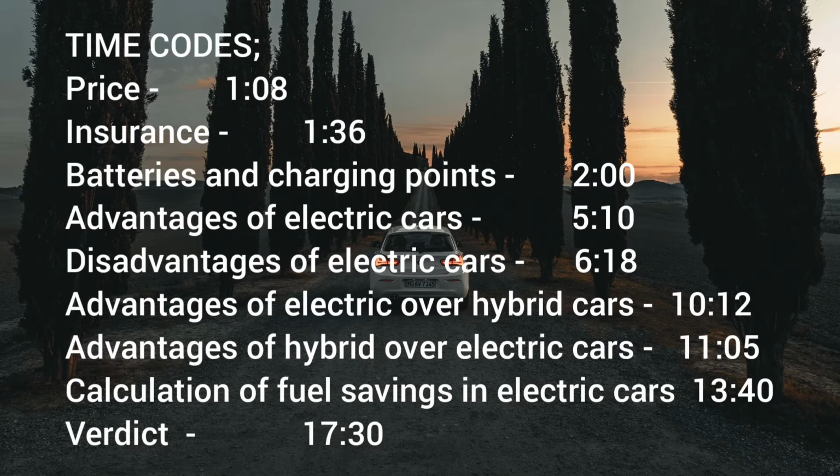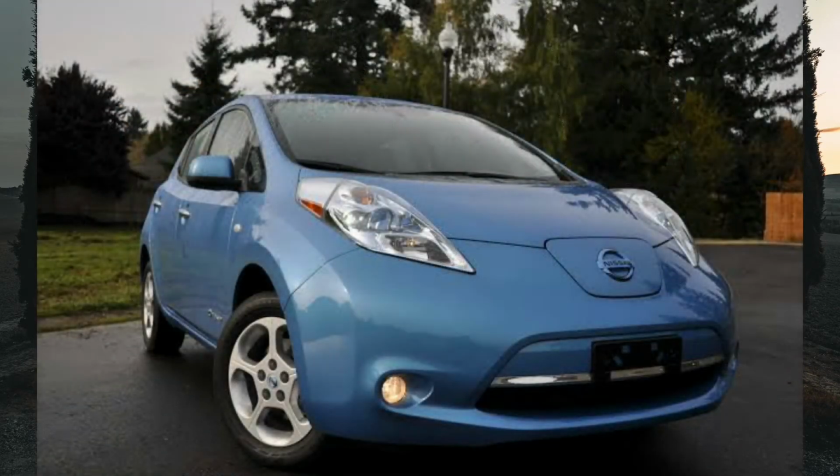We will discuss all the important aspects of this vehicle that you should know before you decide to go for this car. We will also compare the running costs of an internal combustion engine to electric cars, so please stay tuned.